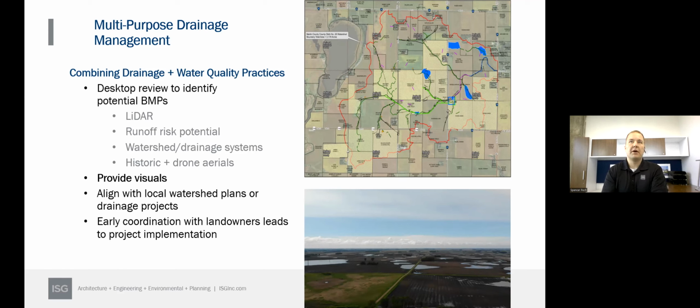So do we have a lake at the outlet where we need to be considering sediment and phosphorus is a big concern in the area. Nitrates, what kind of concerns are there? Looking at historic information, as well as you'll see here some drone aerials, so we can really start to look at where the problem areas in this watershed are, what are some things that we need to consider in our design.